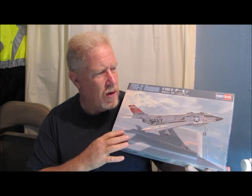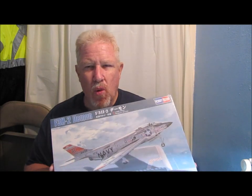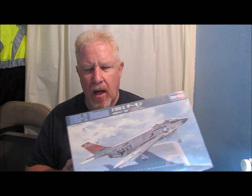So I picked this one up also. They had a really nice price on it. And the nice thing about Hobbytown USA is they actually do a military discount down there in Kennesaw. So I was able to pick these up pretty cheap. Not a really rare kit, but I don't see it on the shelves very much. So I wanted to grab it while we're down there.